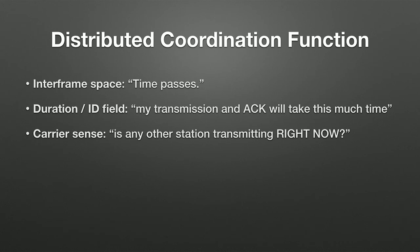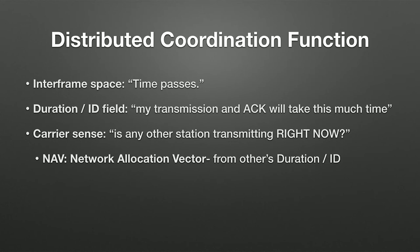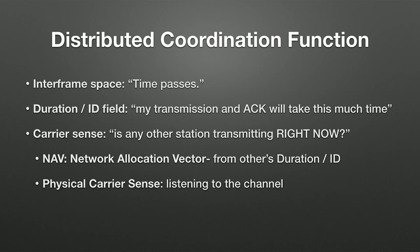Carrier Sense asks, is anybody else using this network right now? And because it's mandatory to get a no on this, we sense for empty airtime in two ways. First way is virtual carrier sense. Virtual carrier sense resets a timer called the NAV, the network allocation vector. So that reset comes from hearing somebody else's duration and ID field. And the other stations will hear that and go, okay, I know it's not my turn for that long. I'm going to hang out until that amount of time passes. And there's also physical carrier sense, just listening to hear if any other station is transmitting.